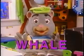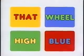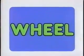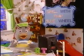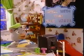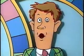W-H-A-L-E, whale. Now find another word that starts with the w sound, as in the words whistle, whip, and whale. This word, W-H-E-E-L, wheel. The W and the H at the beginning of the word have the w sound. Wheel.